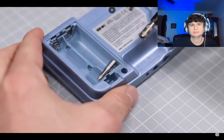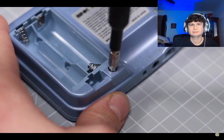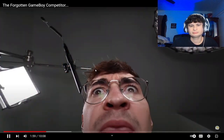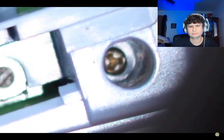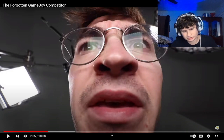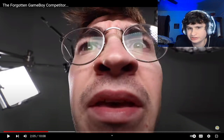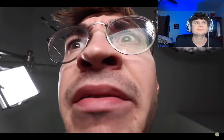So let's just undo the final screw. What? What's happening? Is this one deeper? What the deuce? Is that one single tri-wing bit? What were they smoking? Oh my gosh, bro. It reminds me of when I had to try to take apart my laptop. I ended up not being able to do it. But hey, this guy is a retro YouTuber. It's gonna be easier for him.